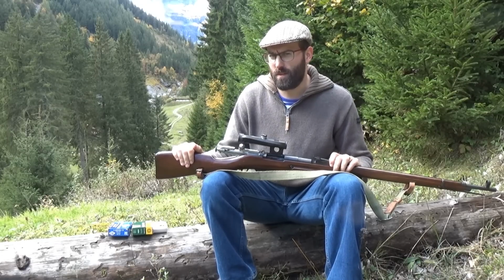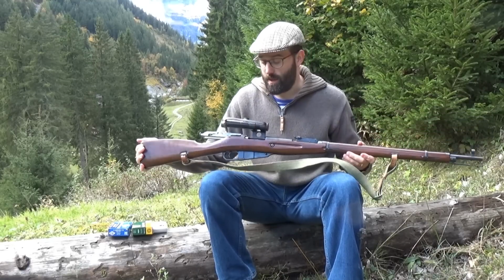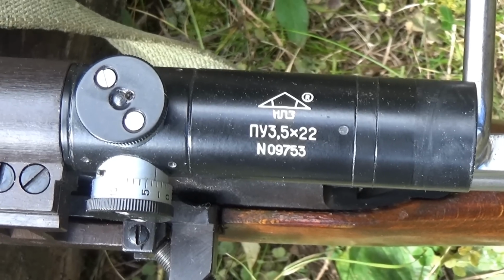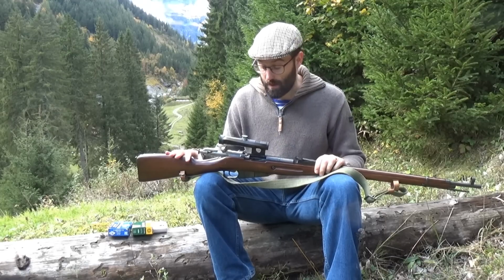Again, I think this must be the third time on this channel. Anyway, I'm out here with the Hungarian Mosin sniper, post-war, 1952, with a commercial Russian scope on it, unfortunately, rather than an original PU. Seems to work vaguely alright though.